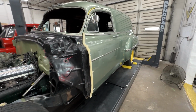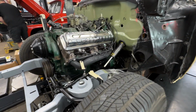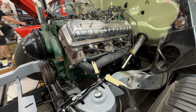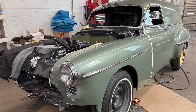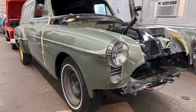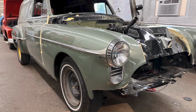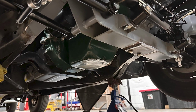Once we went through that mock-up phase of getting the front frame attached to the existing frame, we had to make sure that all the sheet metal still fit. We've seen it in the past where people strip them down to this level and weld on that front suspension and that front frame stub, and then put it all back together and the fenders don't fit anymore. So this has been fully mocked up, and now it's getting disassembled again so that all that cool stuff can get painted. So the front suspension, the frame, the engine, the firewall.